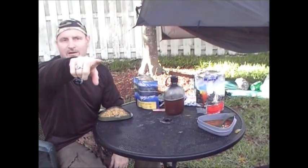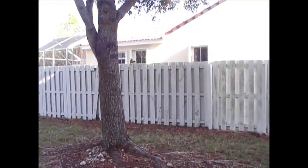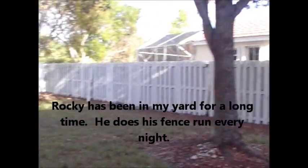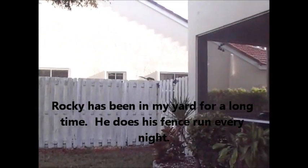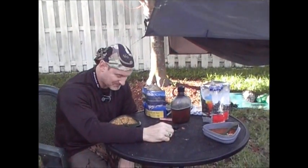There's my squirrel friend. Get him. See him on the fence there? Oh, there's our squirrel. That's Rocky the squirrel. He's been here for years. Yeah, he's been around for a long time. I can tell because his tail's growing better. Yeah, look at him go across the fence. I'll feed him something later. He's a cute little guy, isn't he?